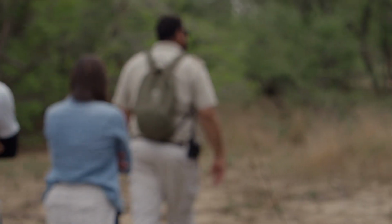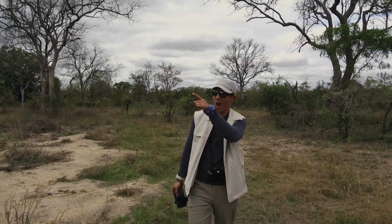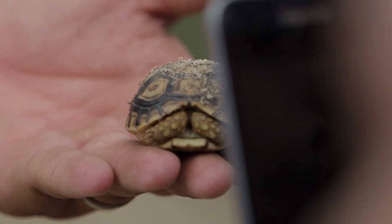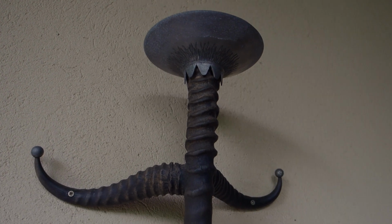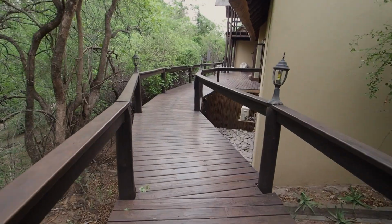Another activity I haven't talked about yet is the bushwalk, where you get an opportunity to go out into the open savanna outside of a vehicle with your field guides to learn more about the landscape, the plant life, and as well, some of the smaller creatures. Now, enough from me, why don't I introduce my guide, Mornay, who will tell you a bit more about Elephant Plains.